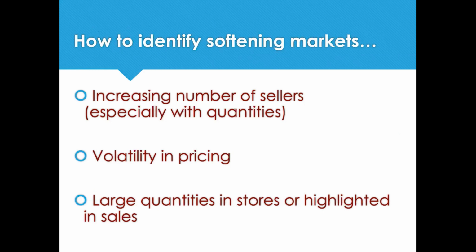Especially when you see that volatility in the pricing with an increased number of sellers, that means this product has started to reach a new point in its product life cycle where the likelihood is that the price will go down, unless the manufacturer is doing something to control that supply. This is true all year round, but especially around this time of year. If there are large quantities available in stores or highlighted in sales, and certain large national chains are using this as a loss leader to get people into their stores, then that is going to be a softening market.